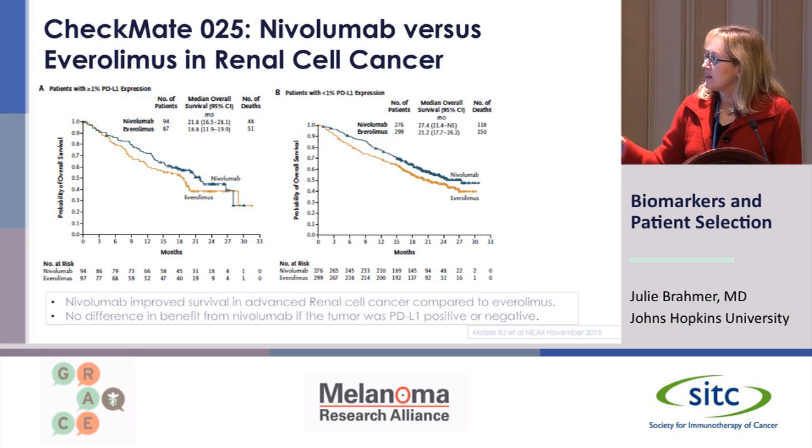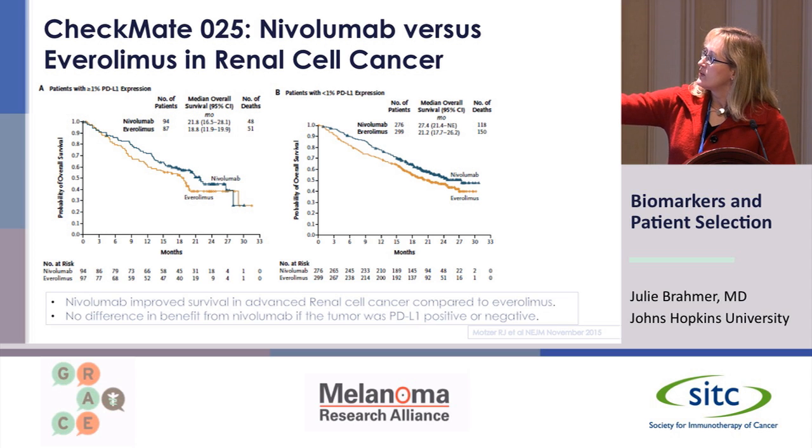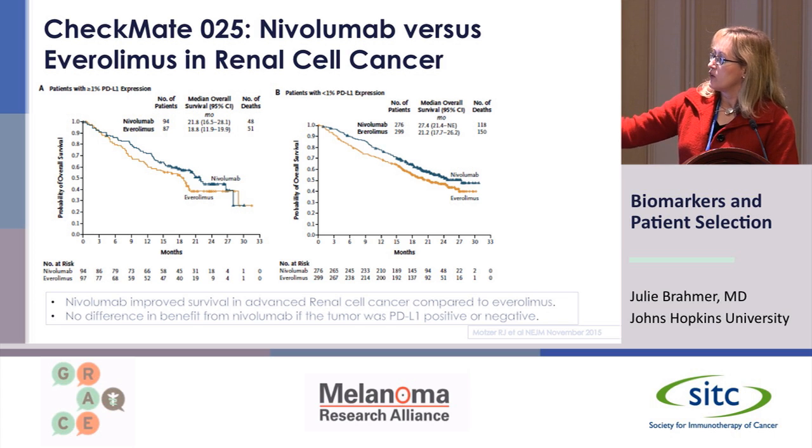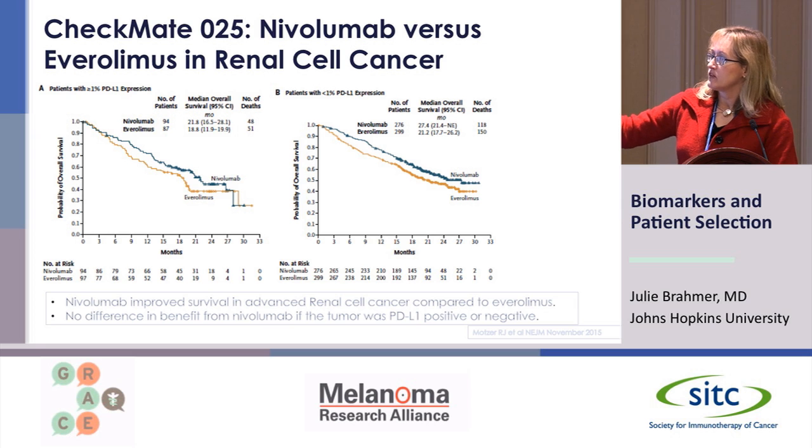And again, you have to take the survival curves somewhat with a grain of salt. But one far side is patients with positive tumors, the right-hand side is patients with negative tumors, and if you were treated with Nivolumab, whether or not your cancer was positive or negative, you did better compared to if you were treated with Everolimus. So hopefully that will be the basis to get Nivolumab approved for renal cell cancer patients. So in kidney cancer right now, renal cell cancer, we do not recommend PD-L1 testing.